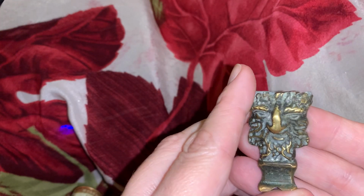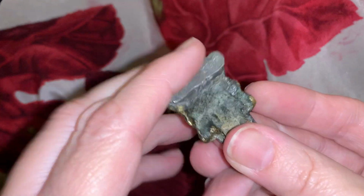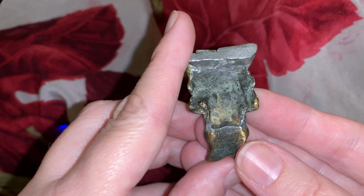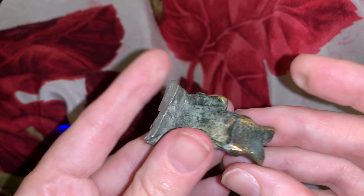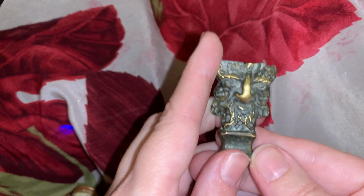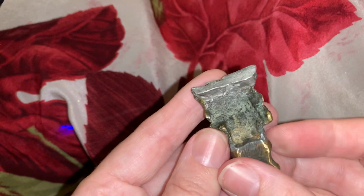This is a little bronze man. I do not know anything about him. He doesn't appear to be jewelry or anything specific, but I couldn't pass him up.